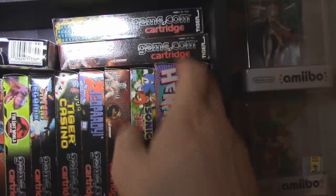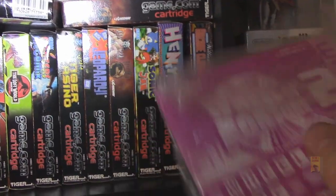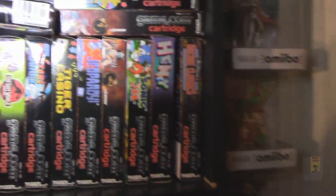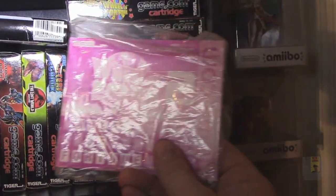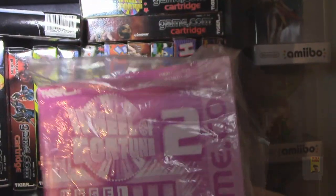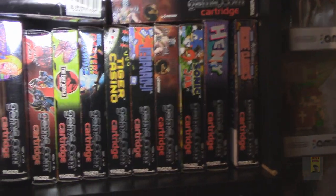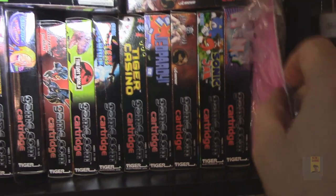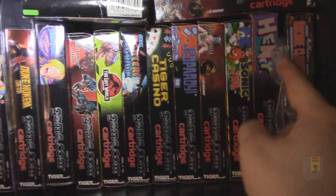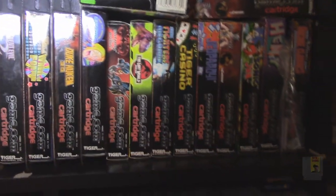And some of these are extra boxes I came across. I got a lot of these from Black Box Games, and they were traded in by a friend of mine named Josh, and he had this in there, Wheel of Fortune 2, the booklet. This is going to be the hardest game to find. I have been on eBay at least a couple times a week looking for that game. Nobody's selling it. If any of you out there have it, preferably in the box, let me know. And if you're willing to sell it, I will make you an offer.